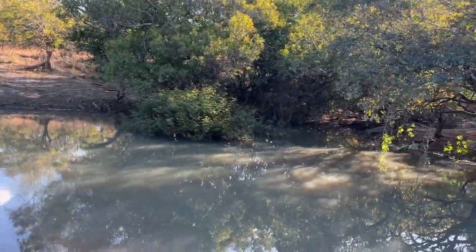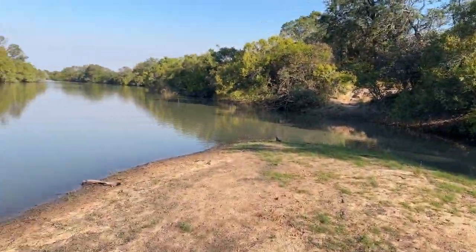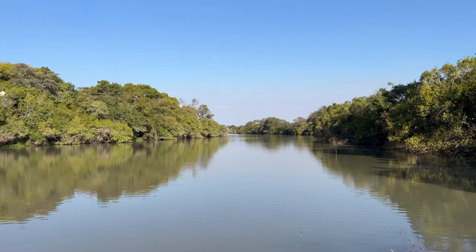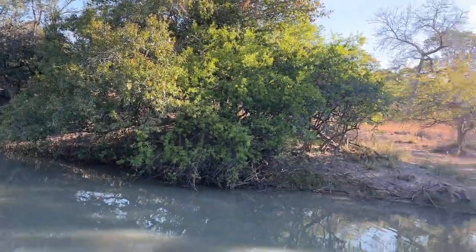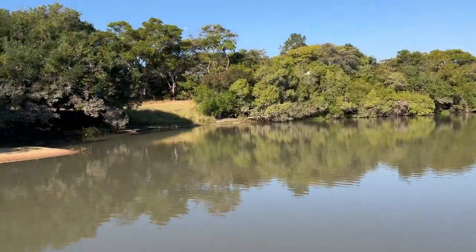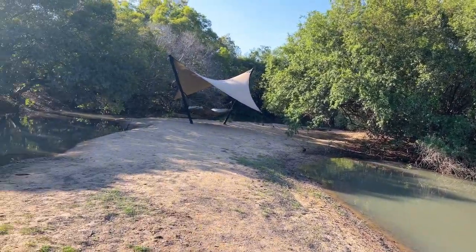We got water all around us, which I was told to be careful because they had a big croc just laying about on this sand. Oh, there goes Thickney. And the monkeys were just running around over here. There's the main area. And there's our hammock.